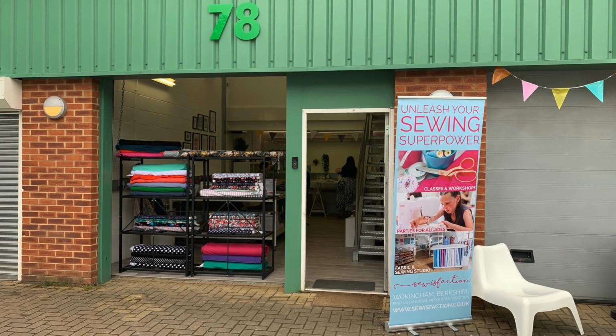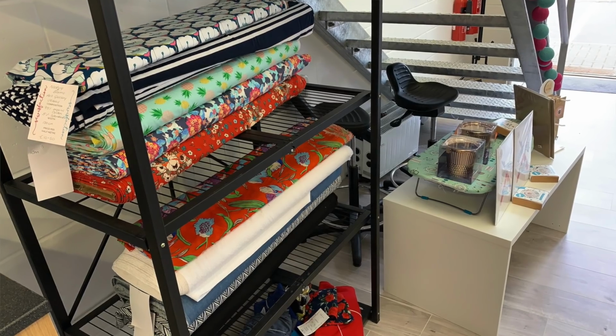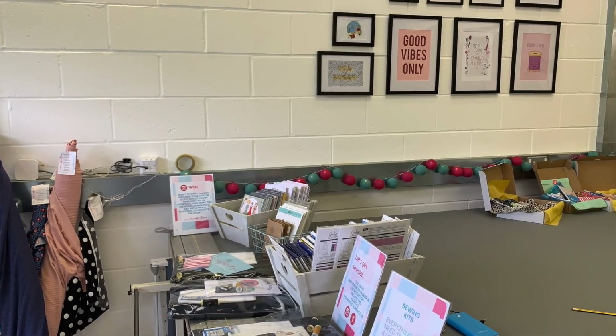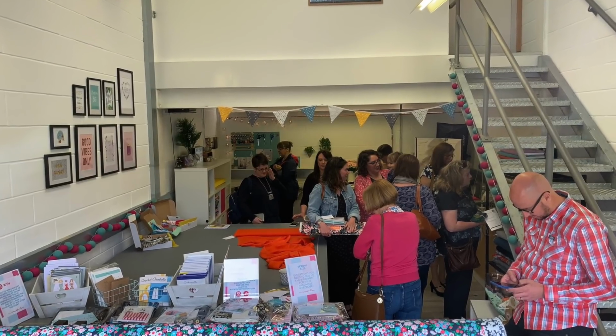I did mean to do some filming on the day, but of course time just got away from me. It was really busy, so it didn't happen, but I have got some pictures, so I'm going to insert some pictures so that you can see all the gorgeous fabrics that she had. She also had some dressmaking kits, lots of patterns, some haberdashery bits, some gorgeous sewing gifts, this lovely thimble craft organizer as well, which was gorgeous. Some remnants as well. There was so much fabric. There were jerseys, viscose, some linen rayons, some cottons, just absolutely beautiful.